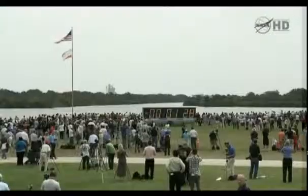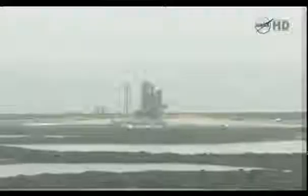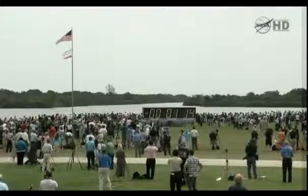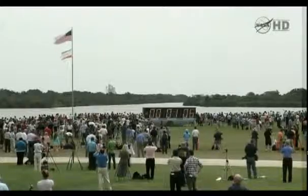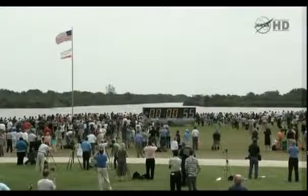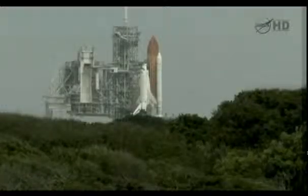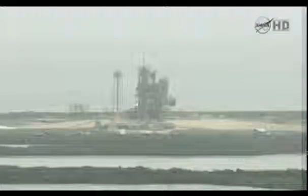T-minus 30 seconds. Sound suppression water system is being armed. T-minus 1 minute. Both liquid oxygen and liquid hydrogen fill and drain valves are closed. T-minus 40 seconds, handing off to Atlantis' computers at T-minus 31.